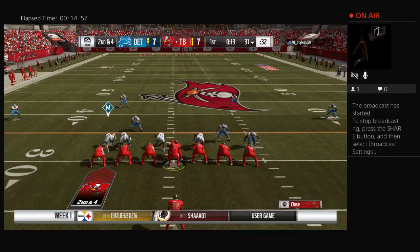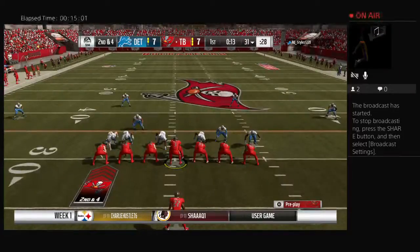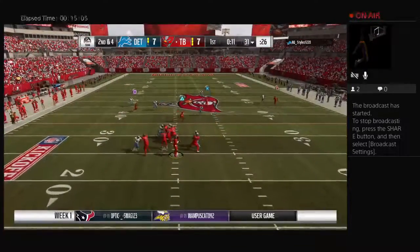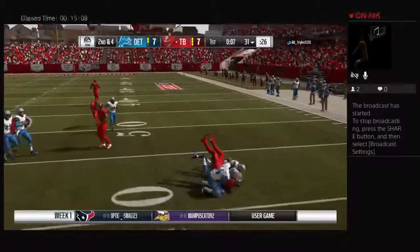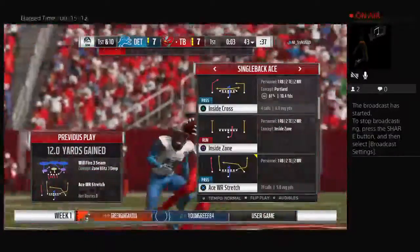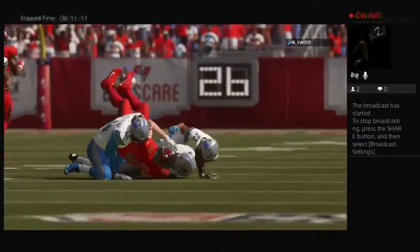Second down, Winston, and Brate has it over the middle. And they get him down, but not before he takes it across the 40-yard line. A Buccaneer first, Winston to Brate. I got a kick out of that one, partner.